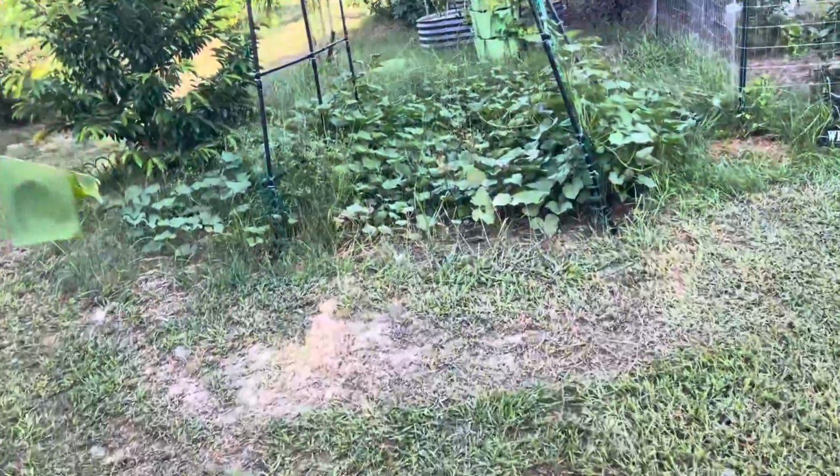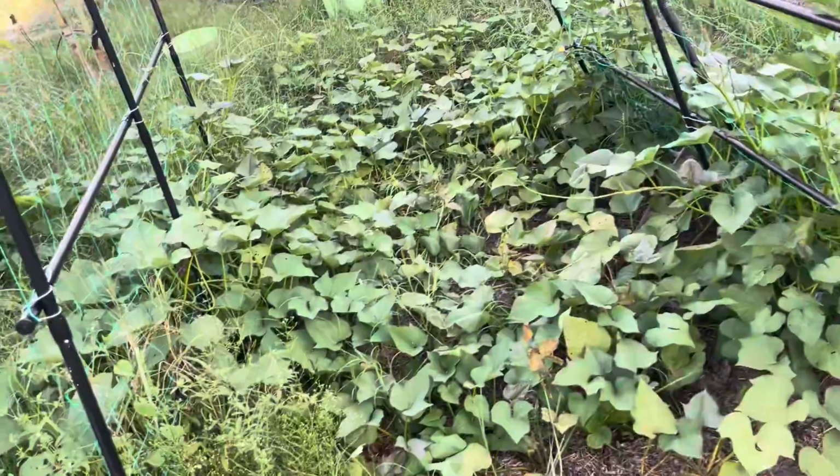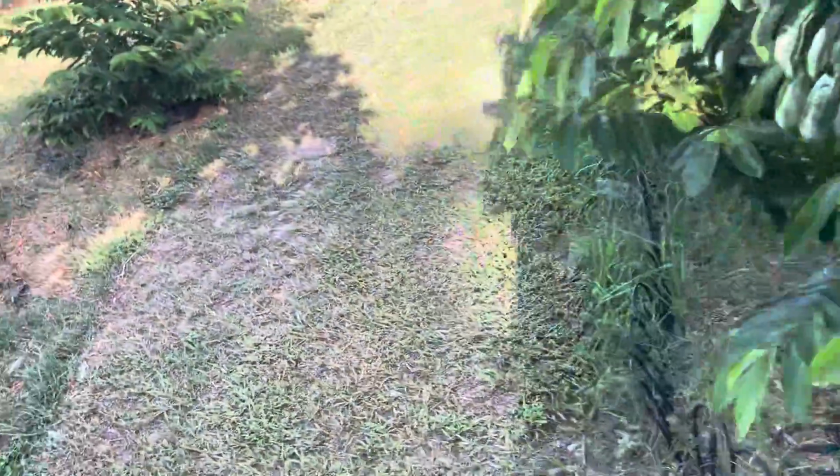This is my in-ground bed. It's my sweet potatoes. I'll pretty much leave this alone until about November, and then I'll transplant my garlic out here. So more videos to come.